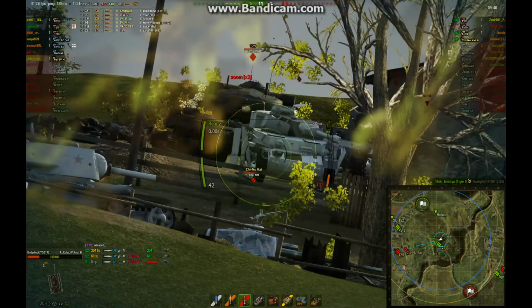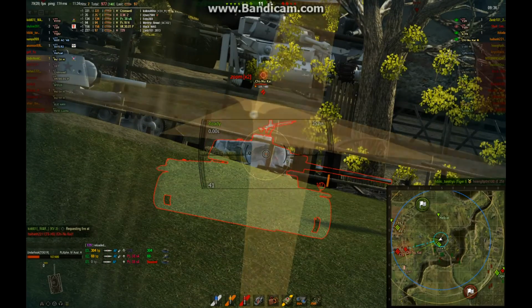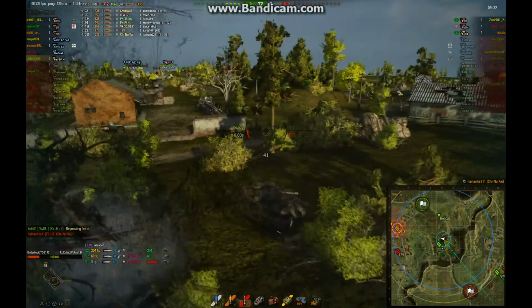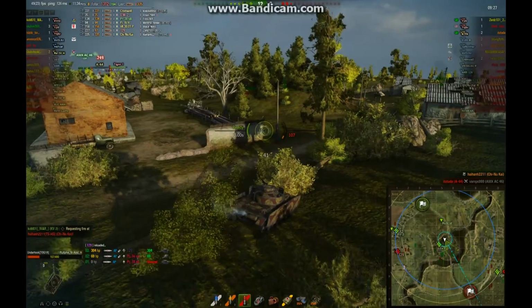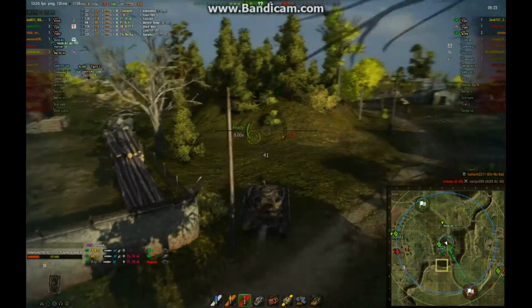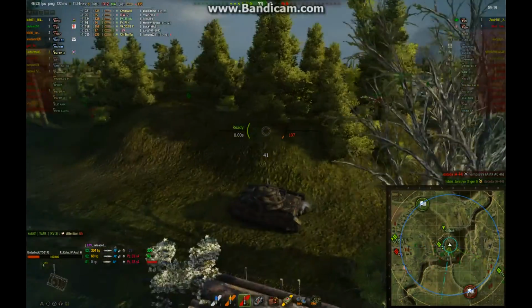Let's see if we can hit his... Oh, no. Oh, Chinook. Thank you, mama. 335 damage to the tier 5 premium tank. So, yeah, that's pretty good.